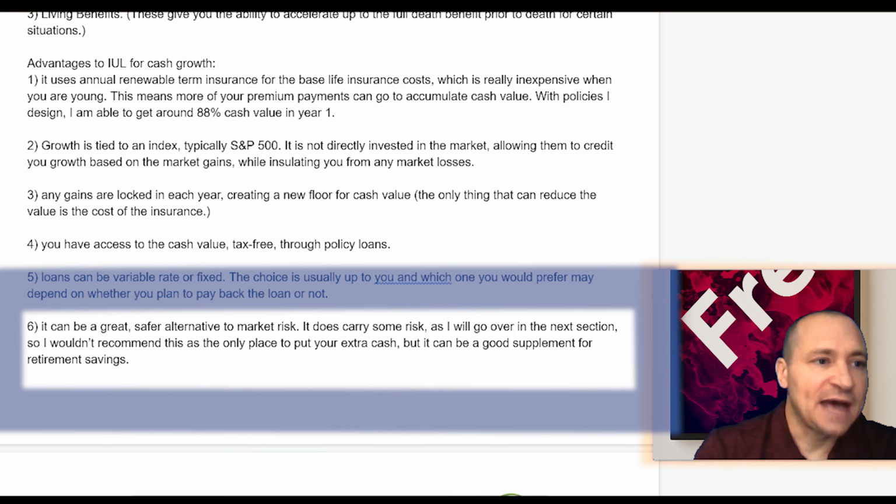So I personally have some index universal life policies. I also have some whole life policies. I have substantially higher death benefits in whole life policies and substantially higher premiums that I put into whole life policies than I do in index universal life, because they serve two totally different purposes. So the money that I put into my index universal life policies, I consider to be an investment. Okay. The money that I put into my infinite banking policies, my whole life policies, I consider those to be more savings, more places to store cash while I look for other investments like real estate. That's how I differentiate the two.